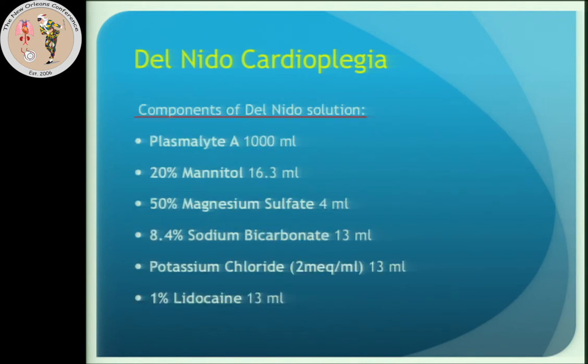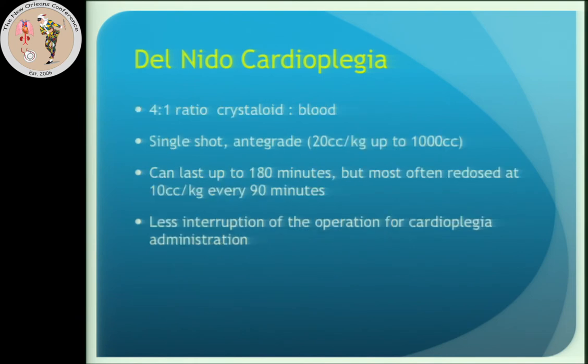These are the components of Del Nido. Probably most of you know about them. Plasmolyte as a carrying solution, mannitol, magnesium, potassium, a little bit of bicarbonate, and lidocaine. And you notice there's no glucose here. It's given as 4-to-1 crystalloid to blood, so it's mainly a crystalloid solution with a small amount of blood. Again, it's given as a single-shot antegrade, can last up to 180 minutes, but usually in the pediatric population it's redosed every 90 minutes. And one of the advantages of the Del Nido solution is less interruption to administer cardioplegia.